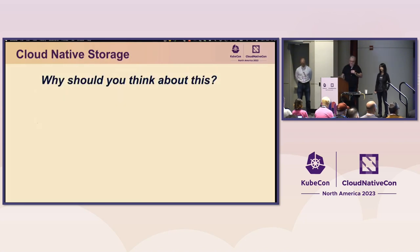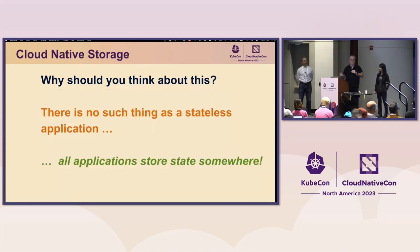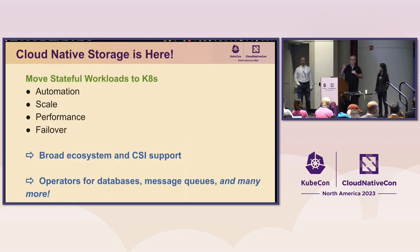So we're here to talk about cloud native storage and why we should think about this. I'll go out there and maybe step on a landmine and say there is no such thing as a stateless architecture, right? At the end of the day, every application is going to store state somewhere, and whether it's services within Kubernetes where you're storing state or services outside of Kubernetes, those need to be managed and orchestrated in our environment. The reason this is important is because as enterprises and organizations go through their cloud native journey, where they adopt containers and orchestrators like Kubernetes, the next step is obviously to take advantage of all of those benefits, like automatic healing and automatic failover and the performance and scaling capabilities, and apply that to stateful workloads too.